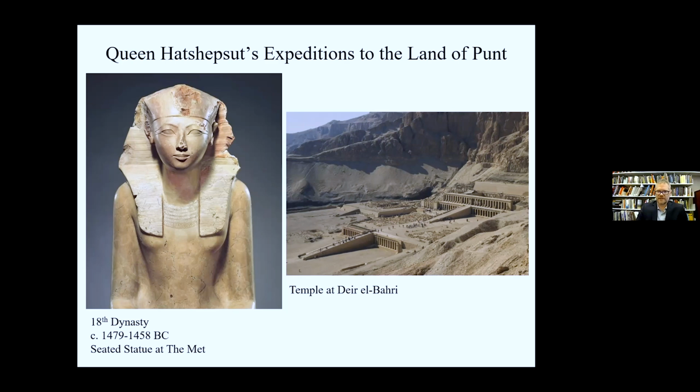We know that maritime expeditions down the Red Sea began very early on, even in the third millennium. And by about 1500 BC, when Queen Hatshepsut ruled, this famous queen, and it's really a proud moment to be giving a presentation for an institution that is home to some of the art shown here of Queen Hatshepsut, this seated statue that's on display at the Met.